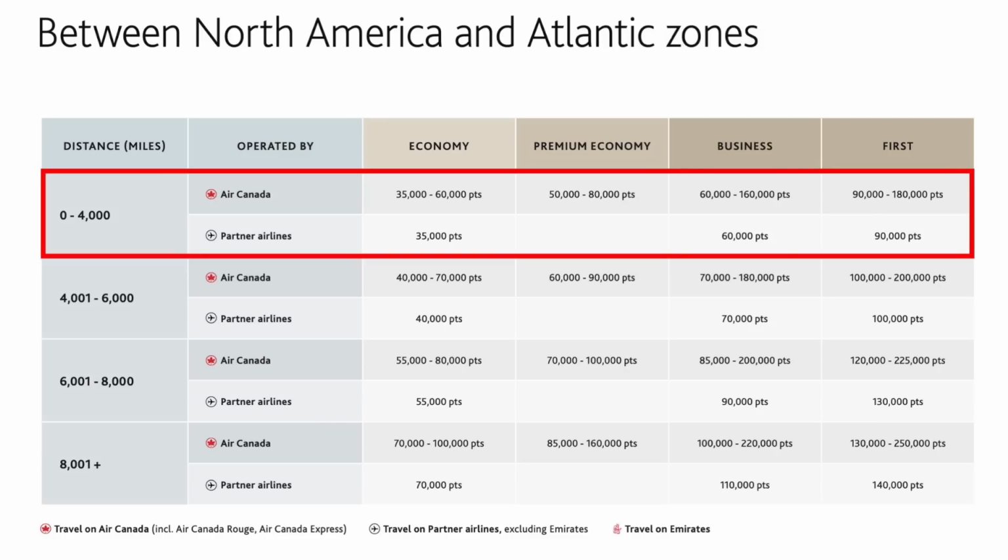So at the top, we have first the distance on the far left, from 0 up to 4,000 miles. Then to the left, we have operated by, and then it's either Air Canada or one of their partner airlines. And the four other columns that follow are the different classes, so economy all the way through first. So you can see here with economy, for this distance up to 4K miles, will require using 35,000 up to 60,000 Aeroplan points directly from Air Canada.